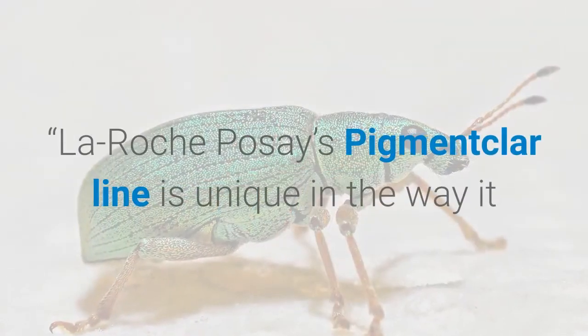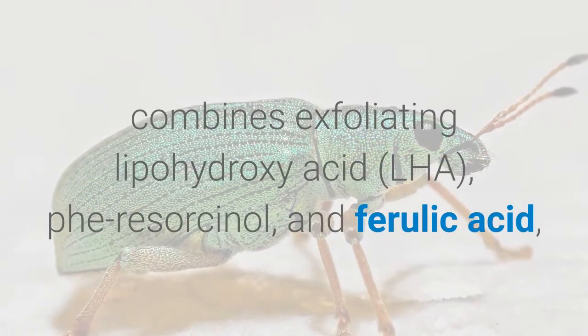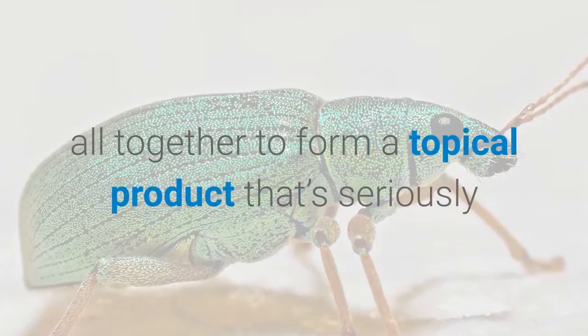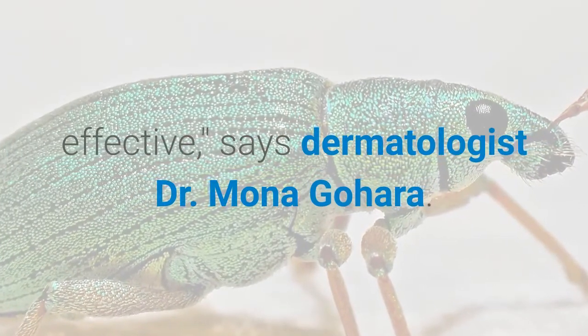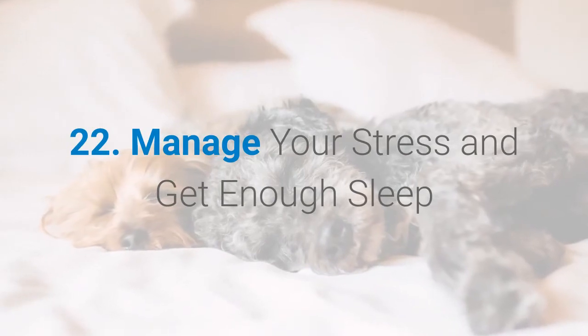La Roche-Posay's Pigment Clar line is unique in the way it combines exfoliating lipohydroxy acid (LHA), phenylethyl resorcinol, and ferulic acid, which are both strong brightening ingredients, all together to form a topical product that's seriously effective, says dermatologist Dr. Mona Gohara. 22. Manage your stress and get enough sleep.